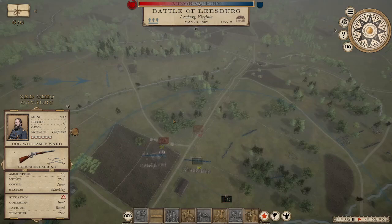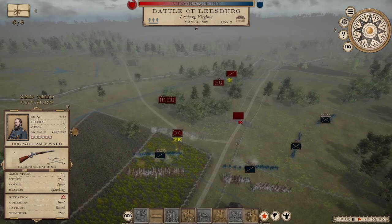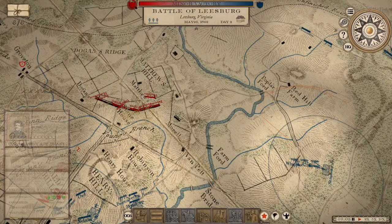Alright, so breaking this division is not nearly going to give me the morale advantage that I need at all, but it'll let me inflict a few casualties and take more of an advantage over here as well. Let's move these boys.